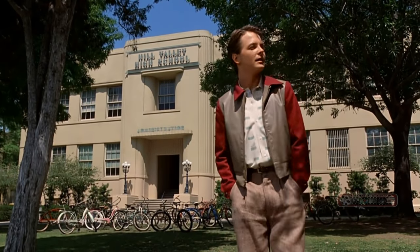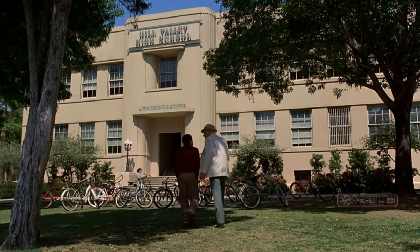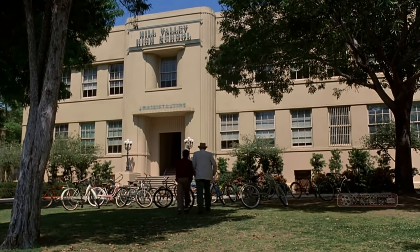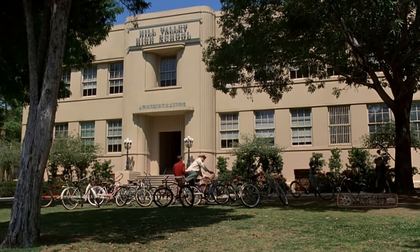Whoa! They really cleaned this place up. Looks brand new. Now remember, according to my theory, you interfered with your parents' first meeting. If they don't meet, they won't fall in love, they won't get married, and they won't have kids. That's why your older brother's disappearing from that photograph. Your sister will follow, and unless you repair the damage, you'll be next.